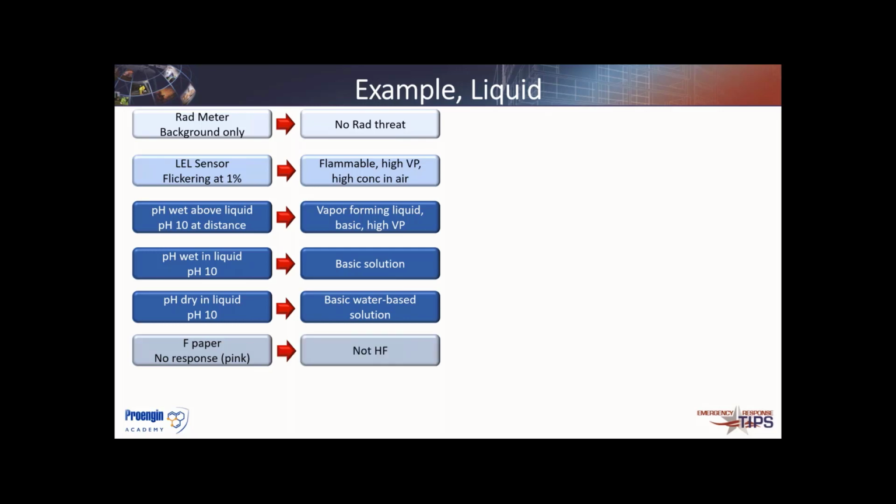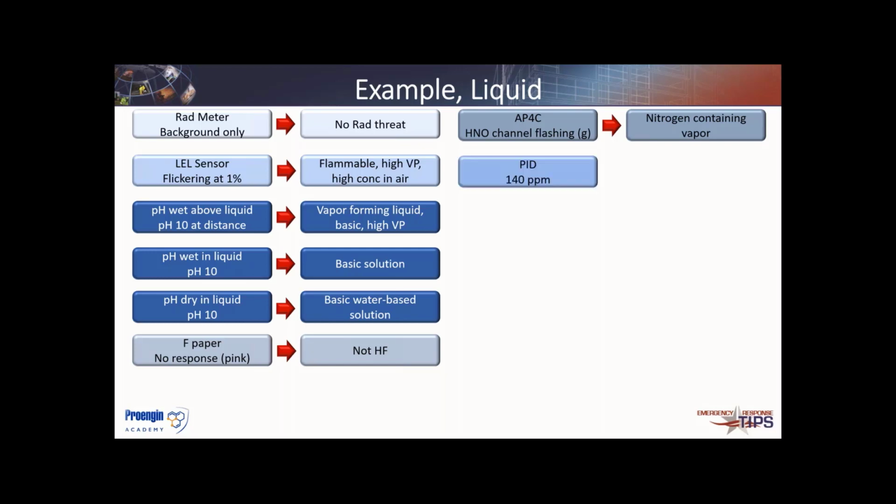But for this one, we'll just do it and say, you know what, no response, it stays pink, not HF. Now I'm going to go to my AP4C, and in this case, the nitrogen channel is flashing in a gas phase sample. Then I know that the vapor above that liquid contains nitrogen. So we now have high vapor pressure, vapor forming liquid that's basic, and it contains nitrogen.